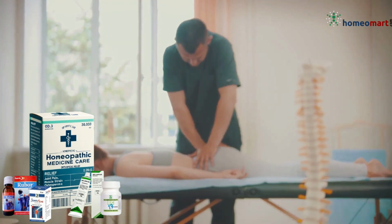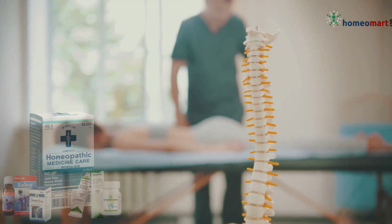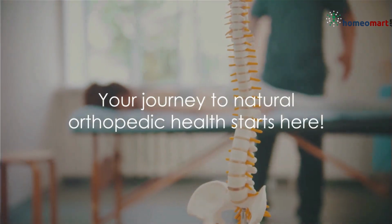Experience the power of nature with Homeomart's orthopedic treatment range. Your journey to natural orthopedic health starts here.